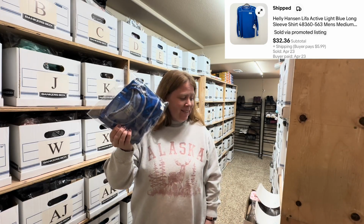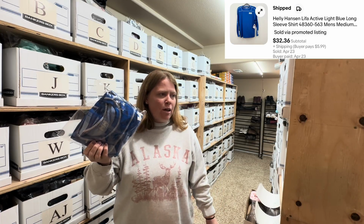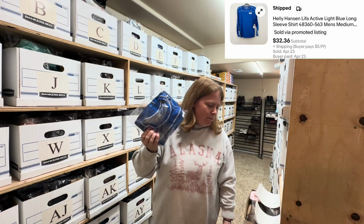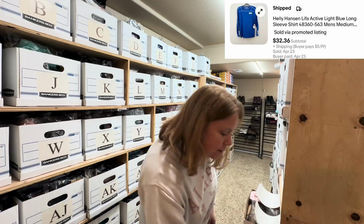This is the brand Helly Hansen. This is a men's shirt. It is new with tag. I paid $12 for this at a normal thrift store just because I thought I could at least double my money, and I did just a little bit better than that. It sold in less than 30 days for $32.36 plus ship on eBay.